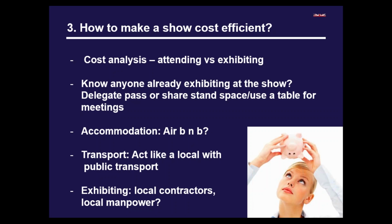Another area again is transport. I would say act like a local when it comes to using public transport, if that's something you're happy to do. See if they have any passes. If you're going for a week, maybe there's a week pass that you can buy on the metro, bus, train, etc., again to drive some of your costs down. If you're exhibiting at the show, one of the considerations is, do you work with local contractors if you're doing a stand build?